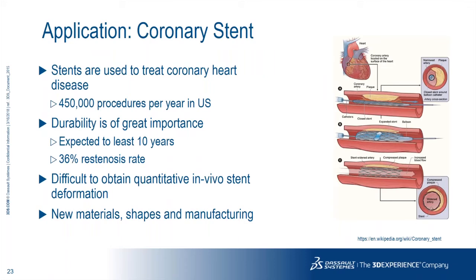Another example is a coronary stent. These are, of course, very successful in the marketplace. There are 500,000 procedures in the US alone, but these products need to be incredibly durable. They have to last for a decade or more, but they still suffer from some problems. About a third of them have to be replaced or replicated somehow due to stenosis. And there are also new materials, dissolving stents, et cetera, that are coming to the market. So there's still a lot of innovation to be had.